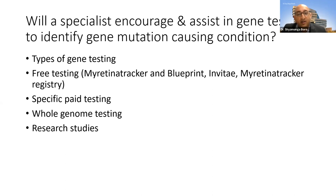So we have coding DNA and non-coding areas. That means coding areas make proteins, some of which go into the eye, and non-coding areas are a bit like the dark matter of DNA. And so the majority of tests will check the coding areas, because obviously they're the things most likely to cause disease. And that's what's tested in the My Retina Tracker test in Blueprint, and another free test that some people may use.